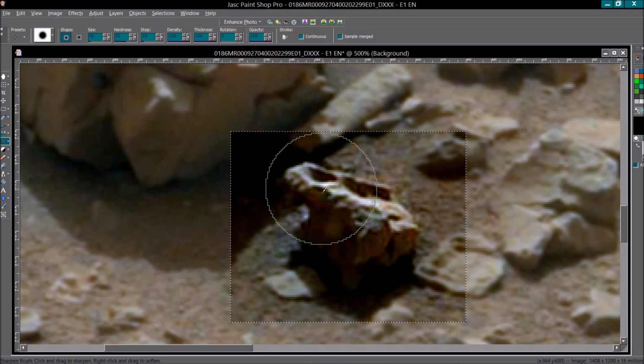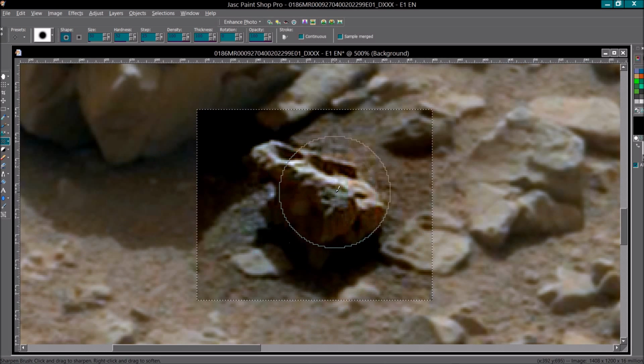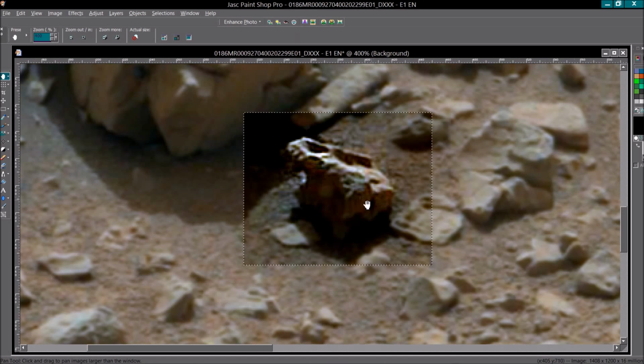I didn't spot this before when I made the original video, which was well over a year ago, about a year and a half ago. I completely overlooked this. I was so busy looking at the gun camera thing that I missed this. So it's good to come back to stuff that you've done in the past sometimes and have another look at it. So that looks like a skull.